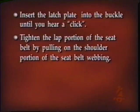Tighten the lap portion of the seatbelt by pulling on the shoulder portion of the seatbelt webbing. Any seatbelt system will loosen with time, so check the belt occasionally and pull it tight if necessary. Remember to move the child seat to the rear seat when space becomes available. The rear seat belts always operate in the cinching mode.